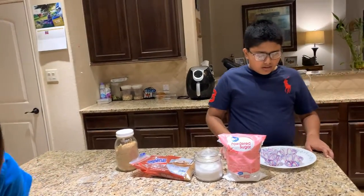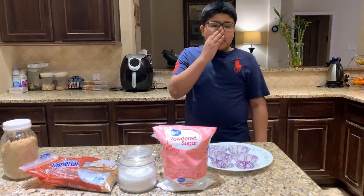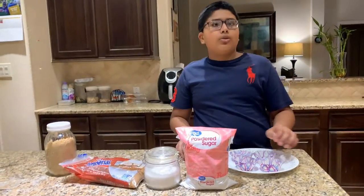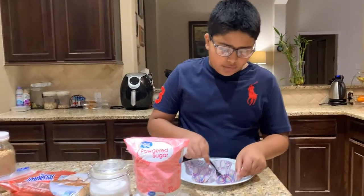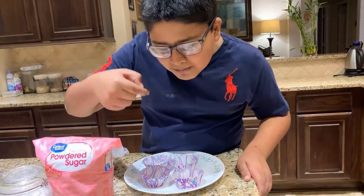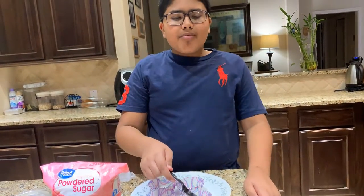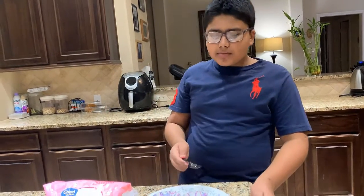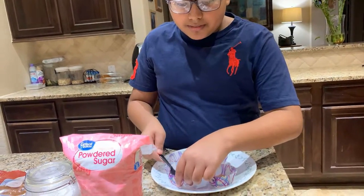So we're going to be doing a taste test on all four of these. So first we're going to be starting off with our brown sugar. Very flavorful, a bit sweet, but that's what sugar is. Now we're going to be doing our dark brown sugar.